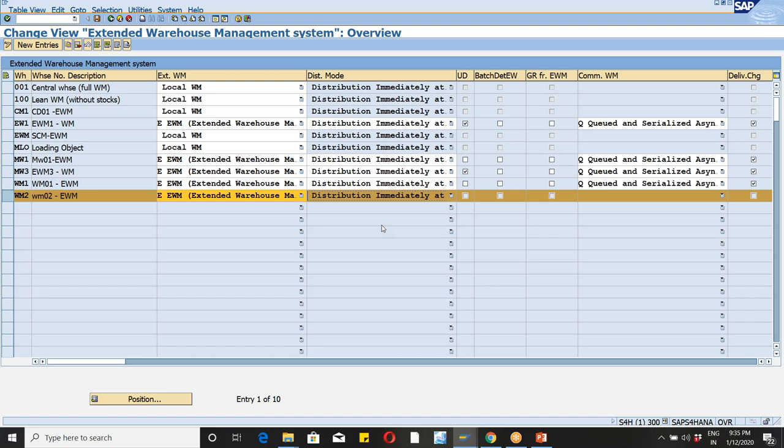It's clear for me. Okay, so what are the other flags, Shriram? Can you please explain those also? UD, batch determination. These are the ones where we will be selecting the unchecked deliveries and the goods received only for the EWM when we are trying to do it for the production scenarios. Batch determination in the EWM we will use later, but not at this stage. That's the reason I'm not explaining it now, because there's no point explaining it now. Okay, that we can discuss later.